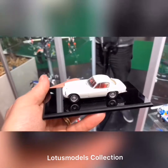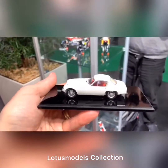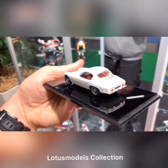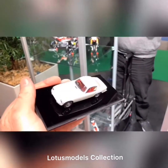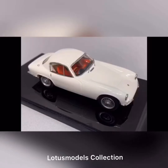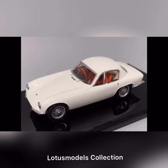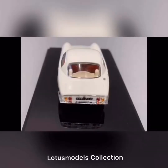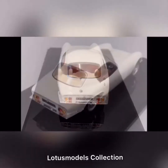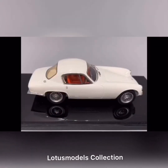Our first item of the day, first surprise, here at Spark Models. The Lotus Elite, 1958, Type 14. Introduced back in '57 with the unique monocoque in fiberglass. Very special about this model, also see the wire wheels. It suits them very well. It looks very bright in this white color. It comes in scale 1 to 43, probably 2 to 3,000 pieces.